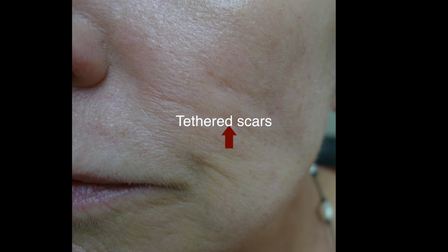So this lady has a lot of anchored together with tethered scars as well as atrophic scarring. So I used my method of subcision together with filler, and this is after 3 treatments, approximately 3 months in total apart.